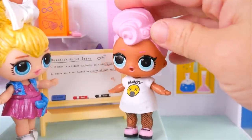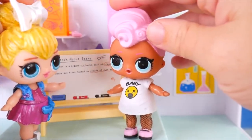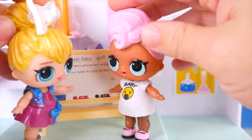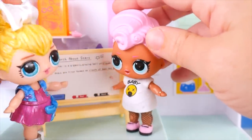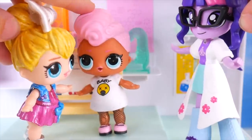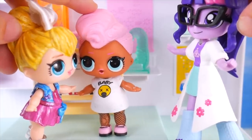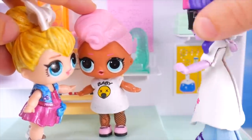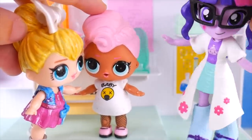Wasn't that experiment so cool? Yeah, super awesome. Science class is so neat. Ready to head out? It's almost time for that test. Oh, I know, but you know what? I can't find my calculator anywhere. Can you help me look for it? Sure. Hey girls, what's going on? Oh, hi Professor Twilight Sparkle. Grunge Girl just forgot her calculator. We're looking for it. Oh, yeah. I'm not sure if I've seen it, so take a look around. I'll just be over by my desk.